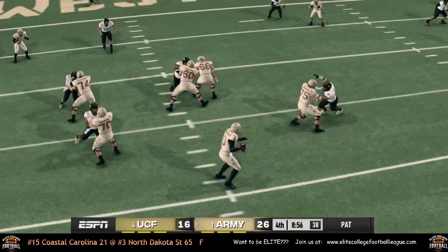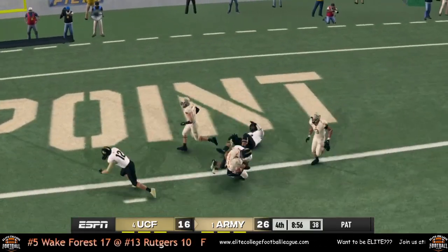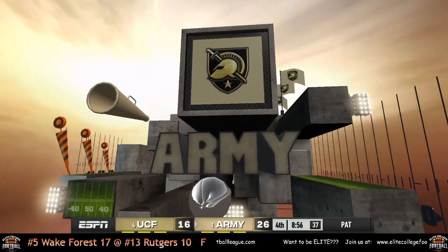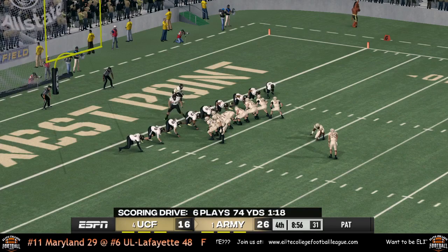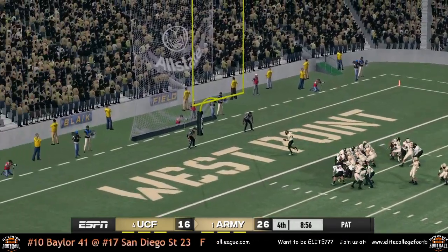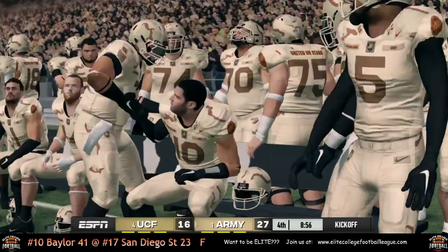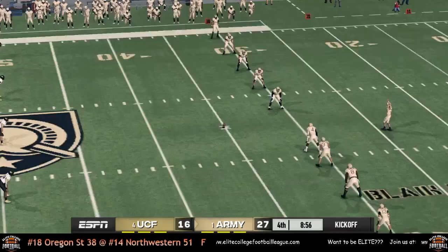Still a long ways to go here in the fourth quarter, but that score has certainly put them in a great position to win the football game. And he hits the PAT. A nice six-play, 75-yard drive, and they put up 7 points.